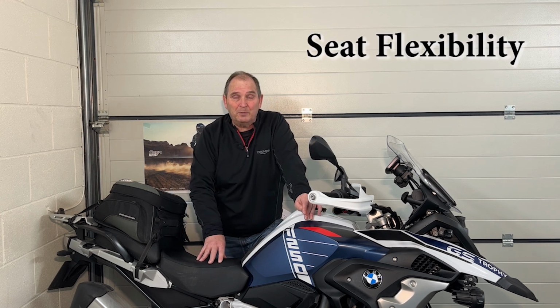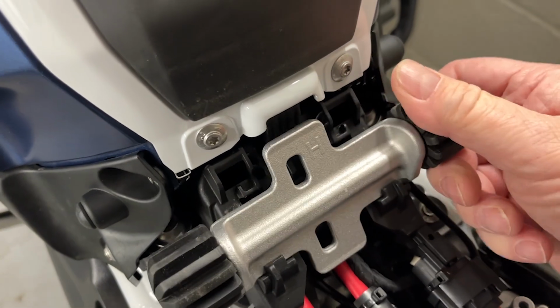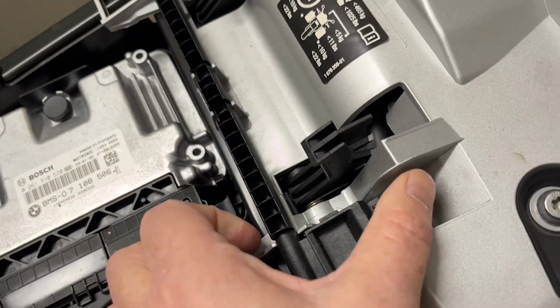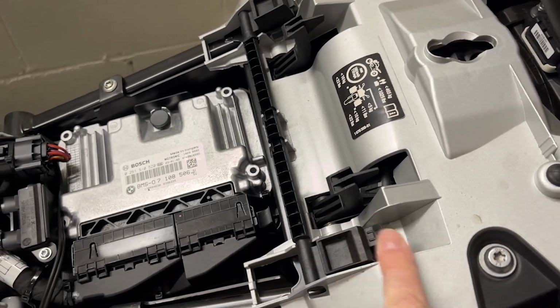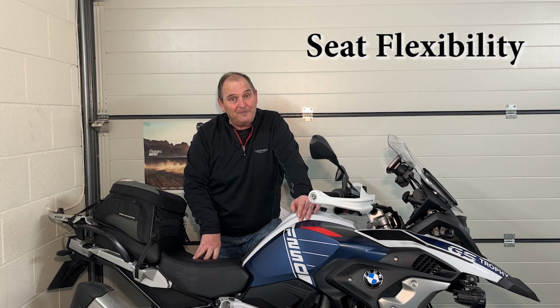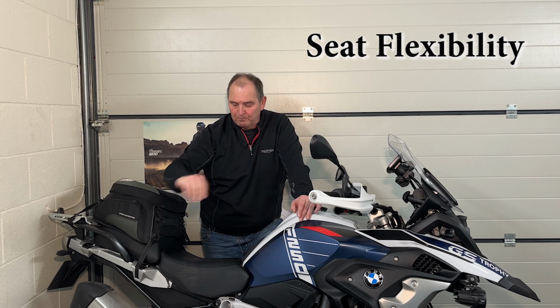So this seat has 2 positions, a high position at the front and a high position at the back, or a low position at the front and a low position at the back. Same as the Triumph Tiger, but what BMW supports is chopping and changing. So you can have high at the front, low at the back, high at the back, low at the front. So you've got any combination of four ways of having this seat on the bike. Apart from buying different seats, the actual seat you have, you can put on here 4 different ways. Now I found with the low seat and the standard seat, I preferred the seat tipping back ever so slightly.